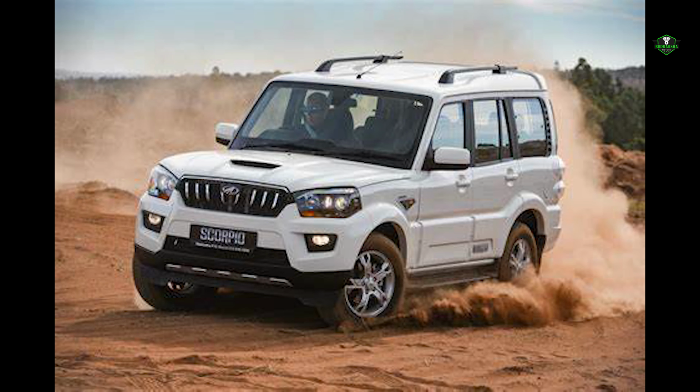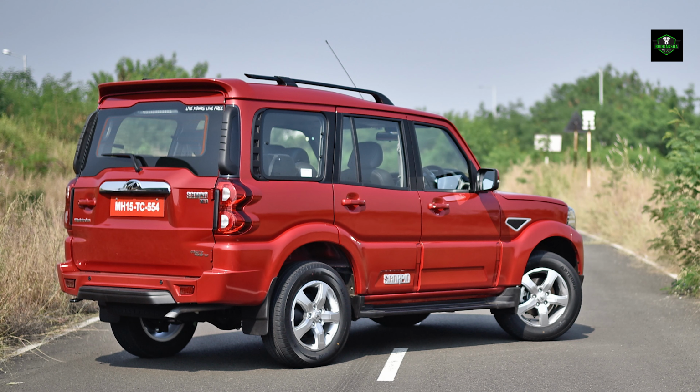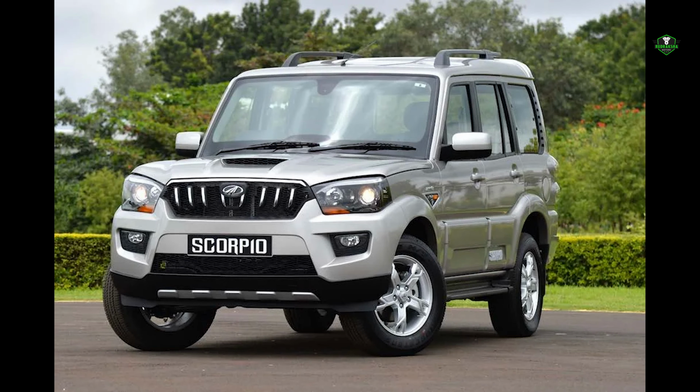It has an 8-inch infotainment system powered by Sony Audio, with dual-zone climate control, 4XPLOR 4x4 and an electric sunroof. The Scorpio N was also launched in Australasia alongside the XUV 700 in 2023. The Scorpio N will be launched in North America and the Middle East alongside the XUV 700 in 2024, and other electric models in 2027.